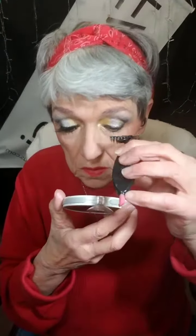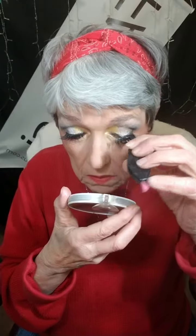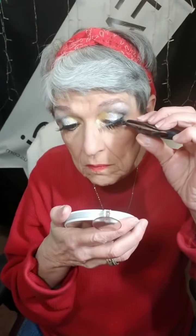Staying down pretty good. See what I was talking about having glue on your tool? That's what I mean. Follow the contour of your eye. Also, a good tip is, if you do lashes especially, to tight line.